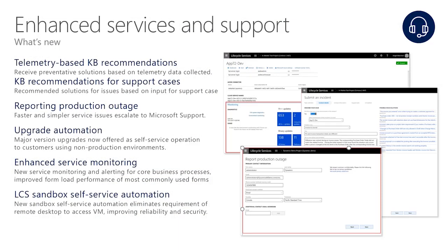Enhanced service monitoring. We've sealed the finance and operations applications to enable customers to get monthly updates of the latest features with minimal disruptions to their existing business, also improving service monitoring and performance.